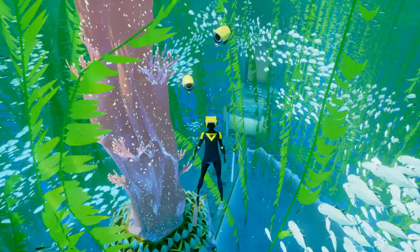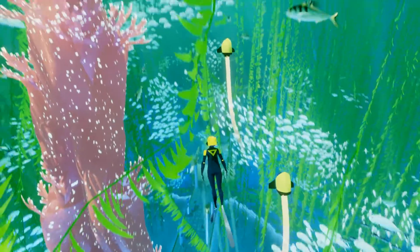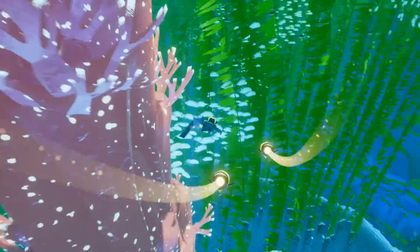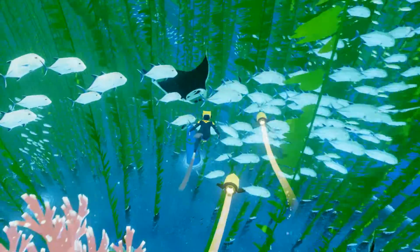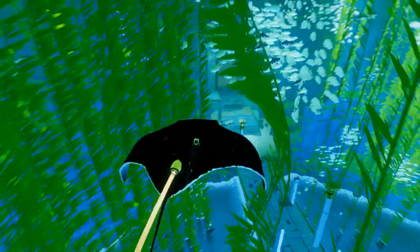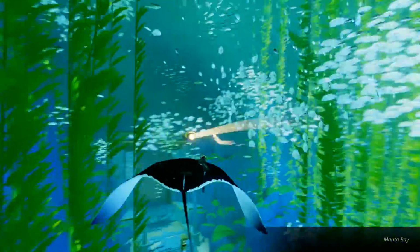This is cool. Come on, Flip, Flop, let's go. Where'd those manta rays go? I want to see one. Can I ride one? Manta ray, oh, manta ray, come here. Yes! Let's go, bud.